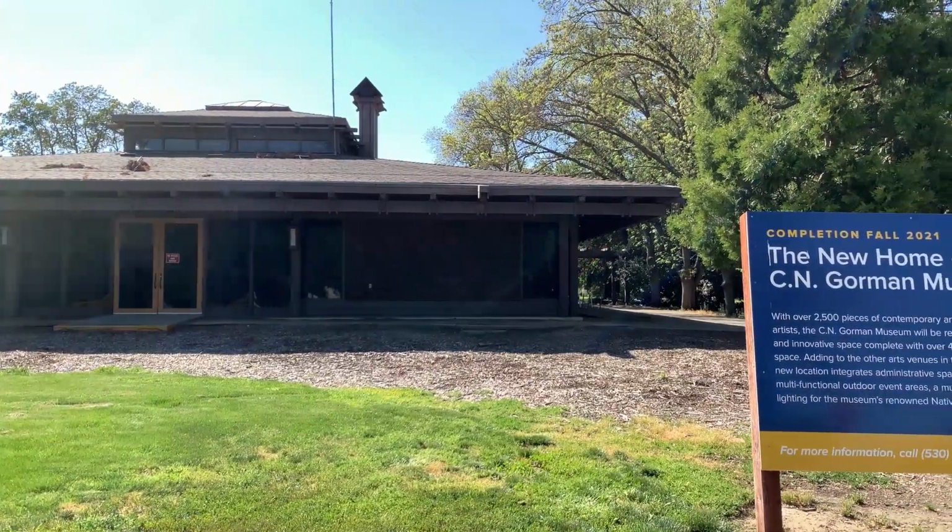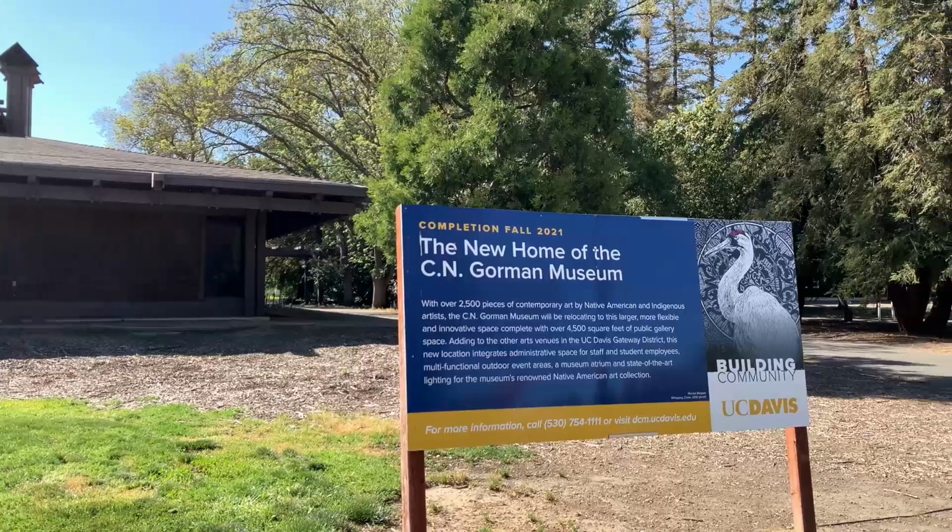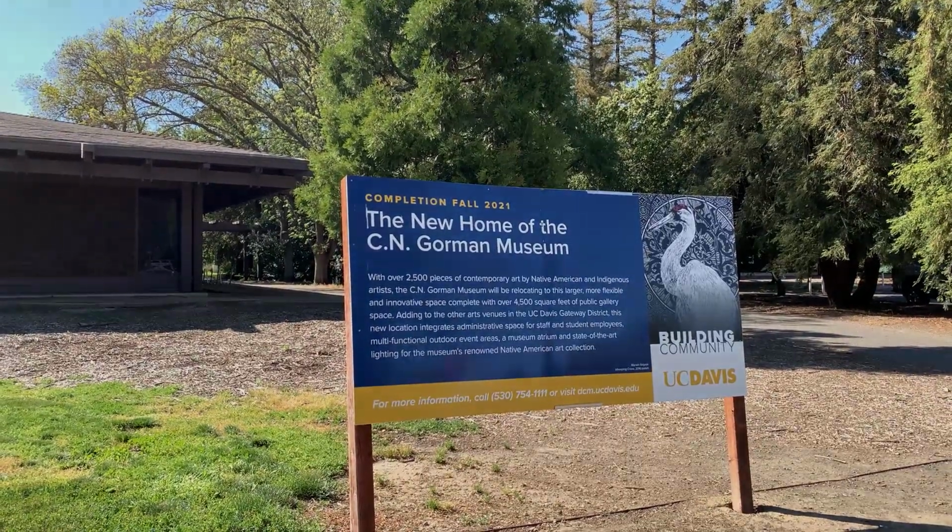Welcome to the future home of the C.N. Gorman Museum at UC Davis. This building is located on the land of the Patwin people, specifically the Kachil Dehe Band of Wintun Indians of the Colusa Indian Community, Kletsel Dehe Wintun Nation, and Yocha Dehe Wintun Nation.